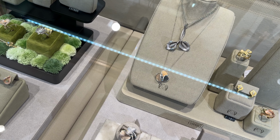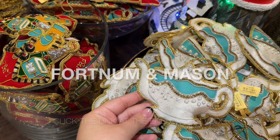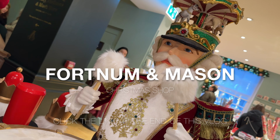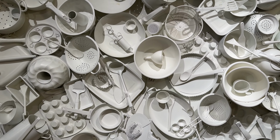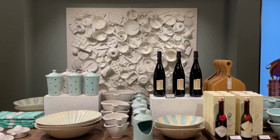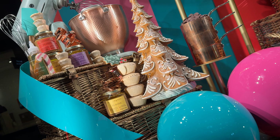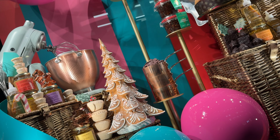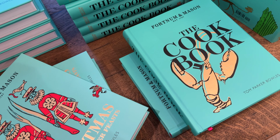Here's a little sneak peek into the Christmas shop, which you can watch using the link at the end. Now back to the homeware department. If you head over to the third floor, you can find the cook shop. Here you can also find a fab selection of cookbooks.